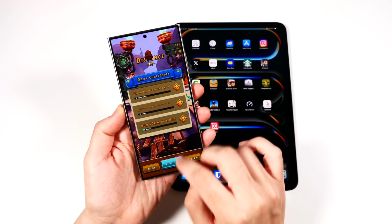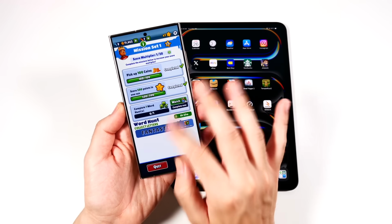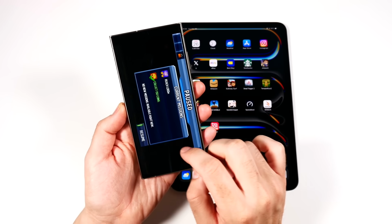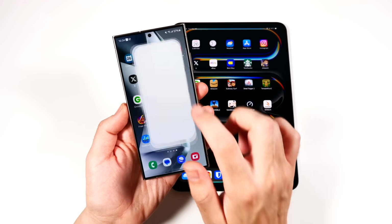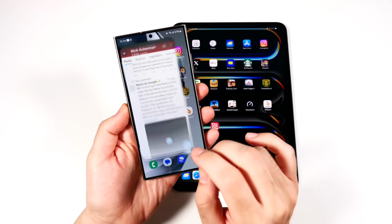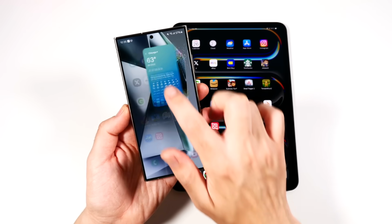Pretty good there. Temple Run. There's a little blink. I don't know what that blink action is. Every app is blinking. I don't know what that is, but no reload so far. Holding everything very well. And we'll go into Best Buy. Looking great. Yeah, the Samsung is really improved over the years.